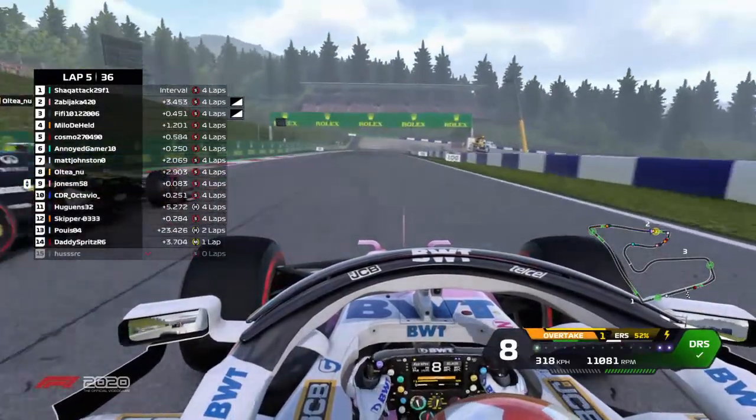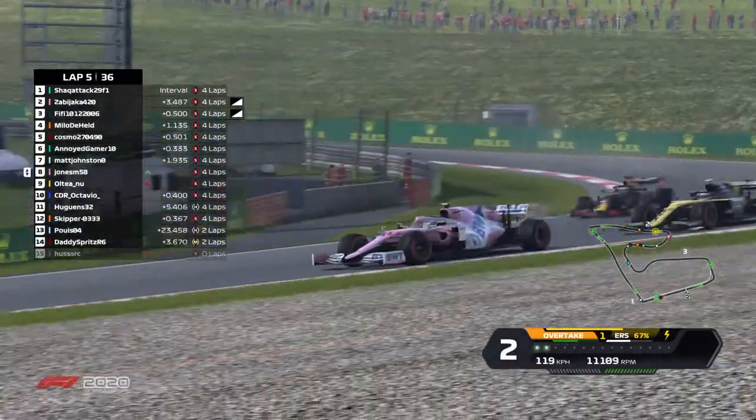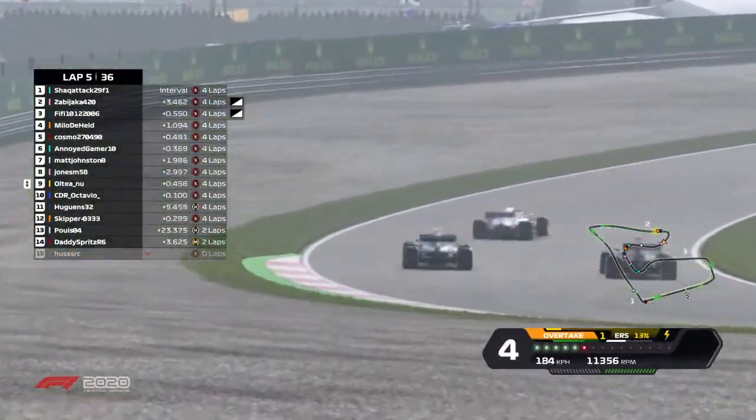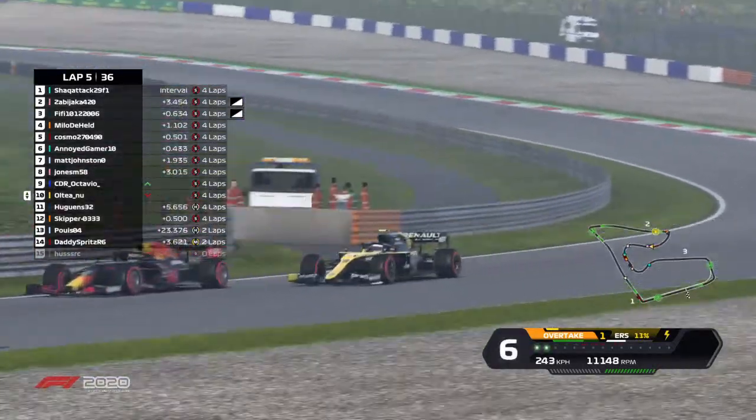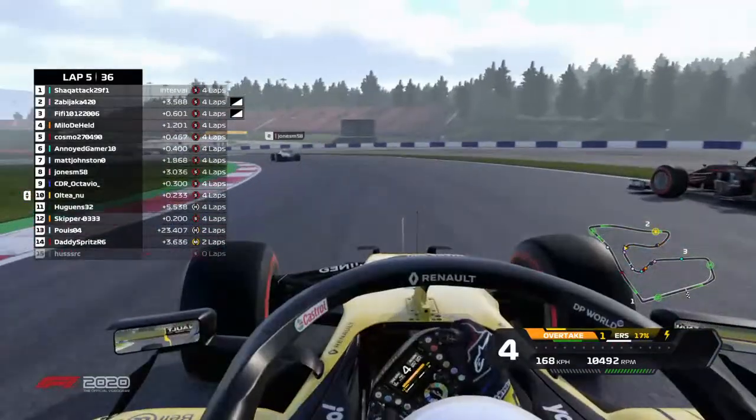He's going to try to go down the inside, down into turn number 4. Is he late on the brakes? Yes, he is. He shut the door very firmly. And Olte, has he picked up a little bit of damage? There was a little bit of contact. I don't think he has, but what he has picked up is now P10, because Octavio's made away with a much better exit, but that could be a lock-up.